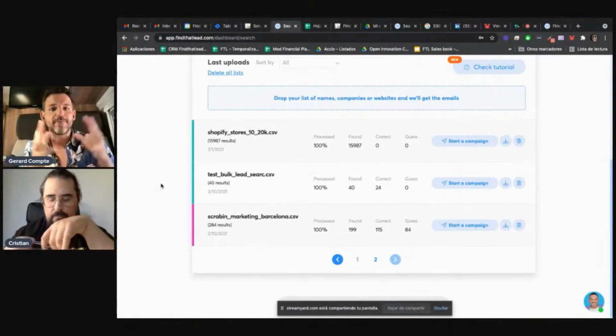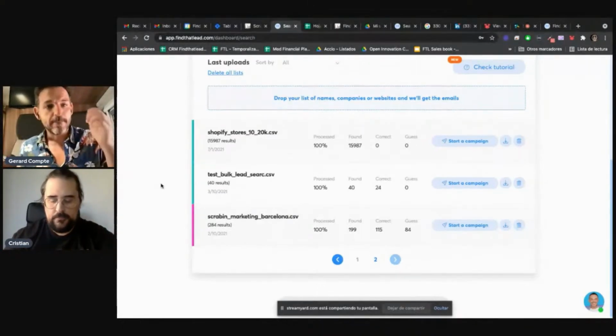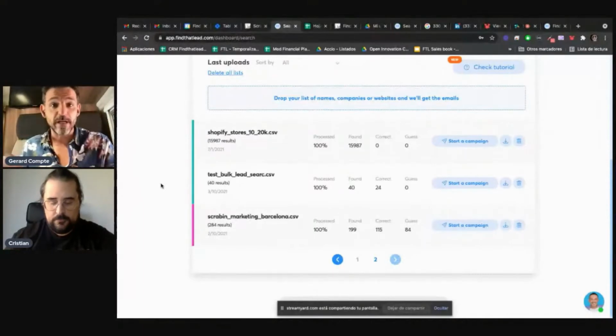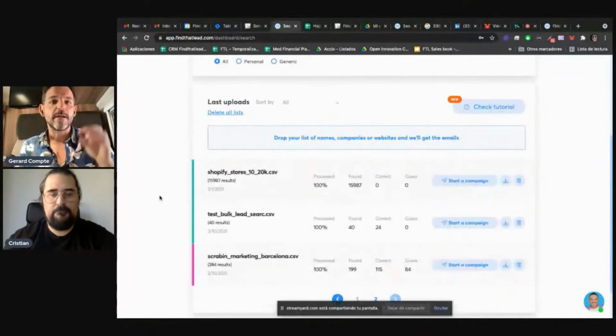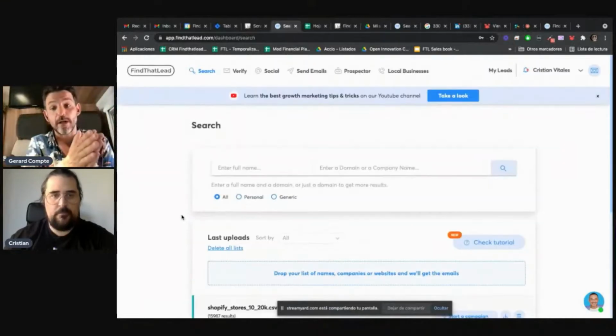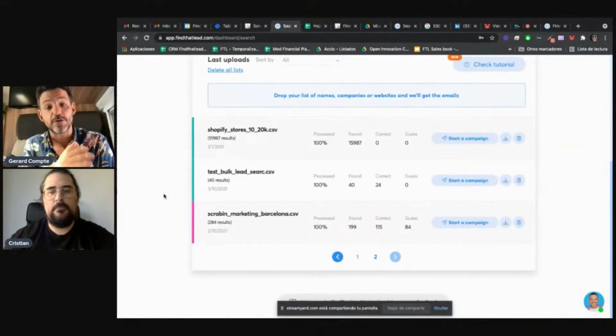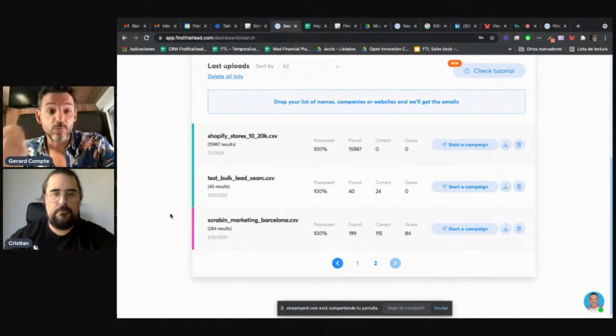And just for you, if you're not using this part of FindThatLead, basically if you have a list of domains and you would like to find the emails, boom, you have it. And if you have a list of names and domains, in your CRM for example, and you're not sure if it's good or bad, you can upload it to FindThatLead and we can check it for you. And I think one of the best improvements now is that you can start a campaign directly from the bulk, in just one click.